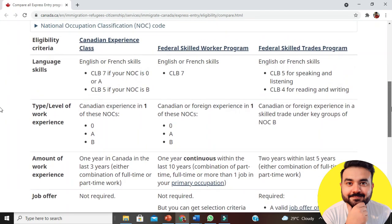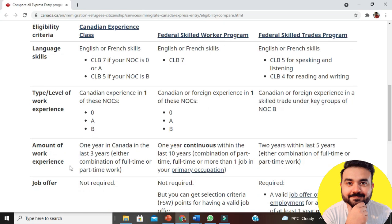Amount of work experience. Okay, let's keep the page here. Amount of work experience: 1 year in Canada in the last 3 years. So if the experience is more than 3 years old, and you left Canada and moved back to your country and 3 years have passed, then you could be a Federal Skilled Worker for that matter. So 1 year of continuous work experience within the last 10 years is the FSW requirement. Now I'm not talking about the selection criteria. This is the eligibility criteria.